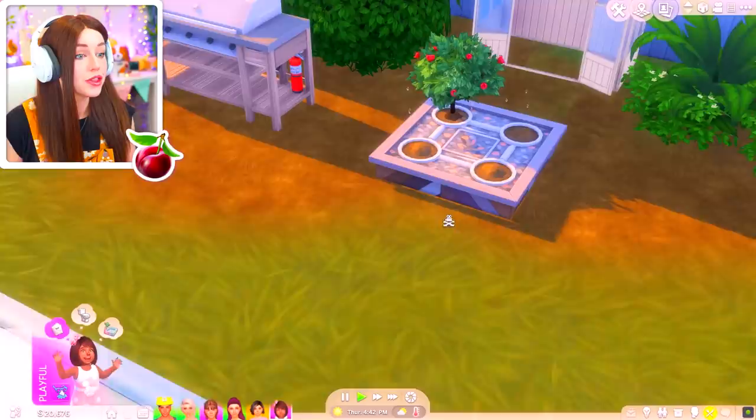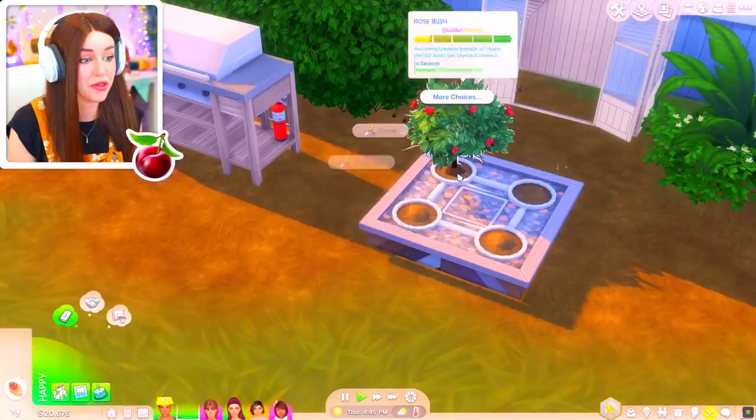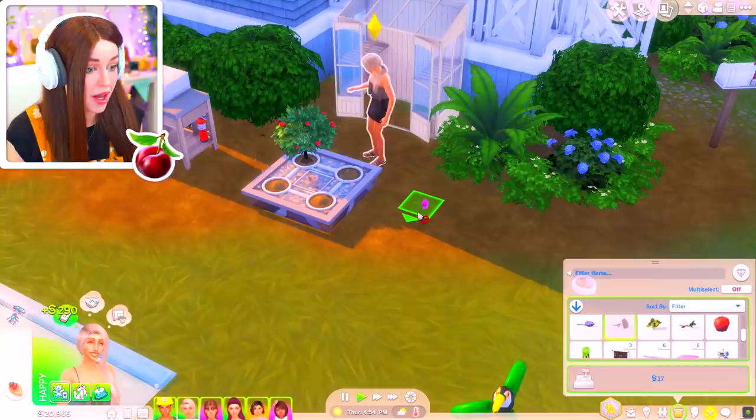There we go. Oh, the plants. Okay. Let's go ahead and sell. The roses are worth a bunch, which is awesome. Let's go ahead and do a little bit of a planty vibes. I may just plant a few of these alongside as well. Just see if we can get a little bit of extra cash.